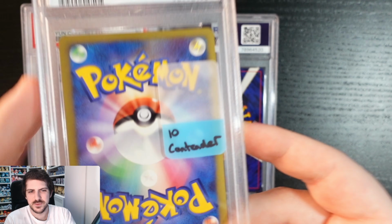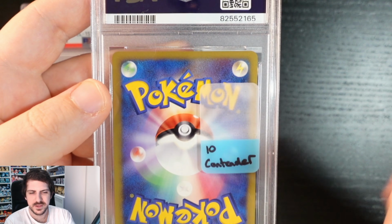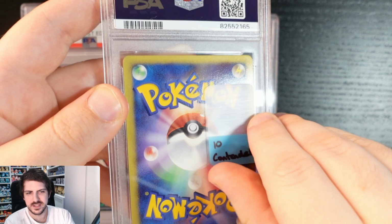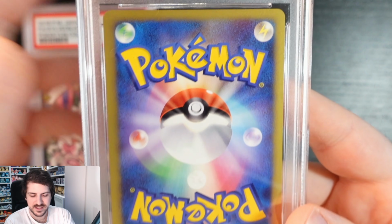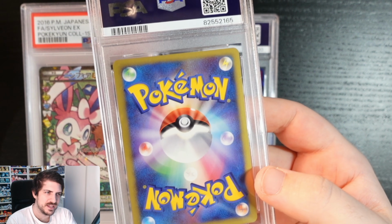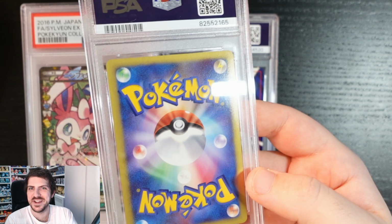This next one here, I left a label on here. I kind of labeled them, but then I took them off as I just memorized it. I actually wrote here, this was a 10 contender. So I don't know what that means. If I'm estimating, it's like an estimated estimate.